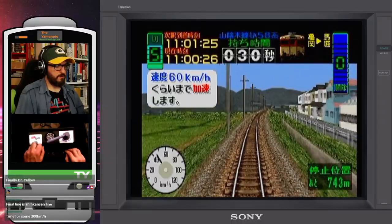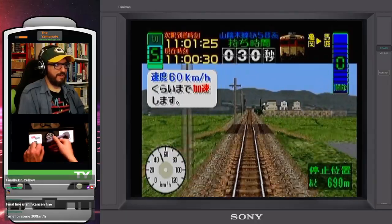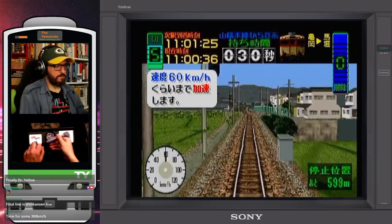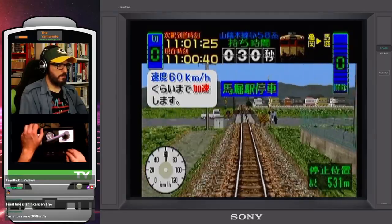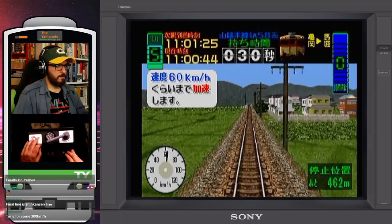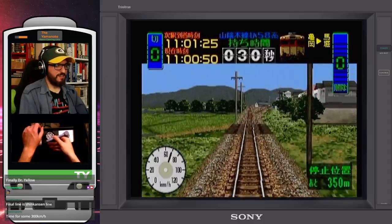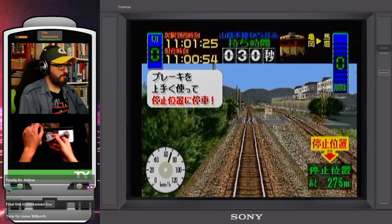And we are doing this diesel run here. Green light. Hear the rumbling of the diesel engine as we pull into Umahori.